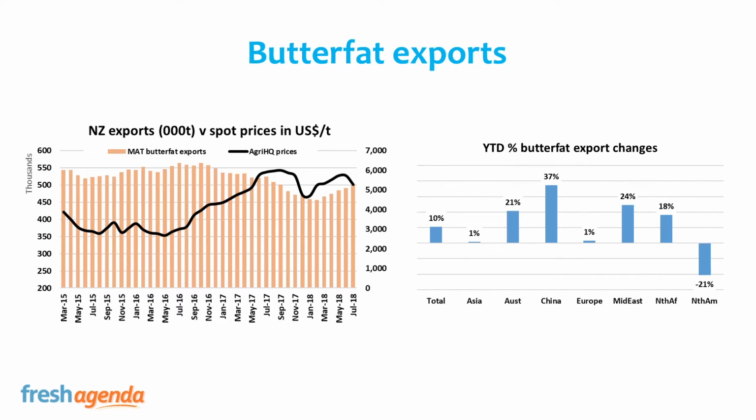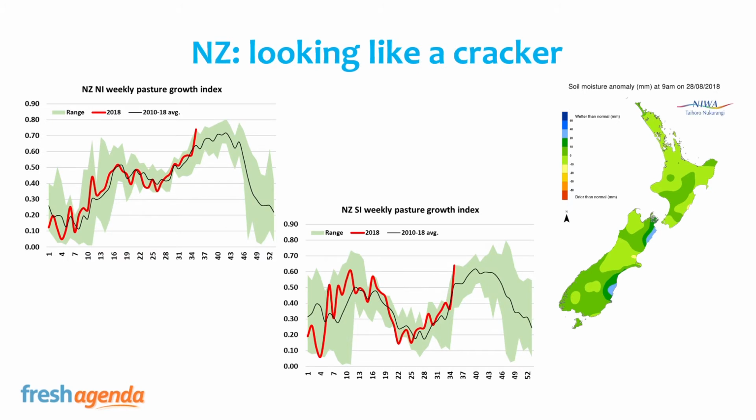So where to from here is the question. I suppose part of the trade story is that there hasn't been a huge supply growth in New Zealand for the last few years, but that could change. Yeah, and that's a nice segue to look at these wonderful pasture growth charts we've just developed out of some large amounts of data, showing that we're in for a cracker.